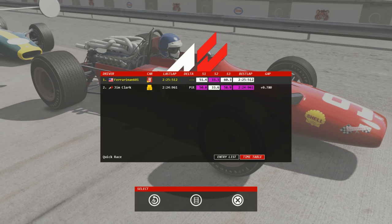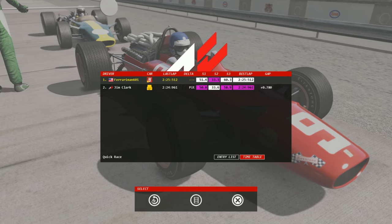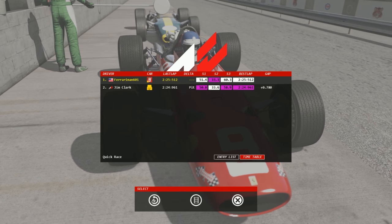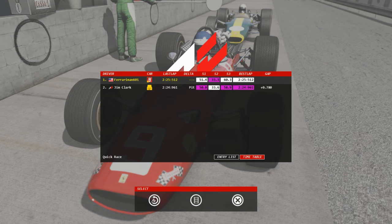Look at that. My best lap time. Markedly slower than that Lotus. But that's the gap. That's interesting to see. That really, really is. We'll see you back at Monza, however, all alone once again in a few moments.